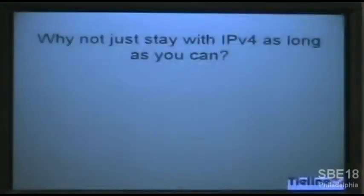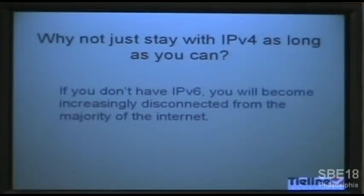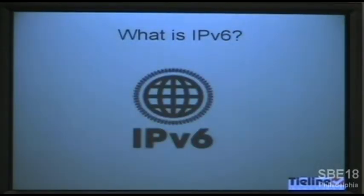So why don't we just stay with what we've got, and worry about those other people as they get new addresses? Well, we can't really do that, for a very simple reason: the new internet version that we're going to go with doesn't talk to the old version. So we actually have to start running things in parallel. But don't worry, it's not nearly as onerous as it sounds. So what is this IPv6 thing, and why do we even care about it?